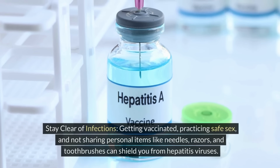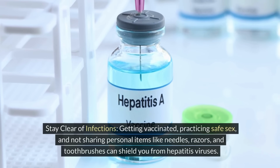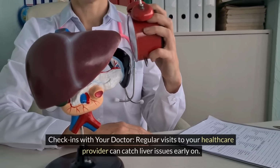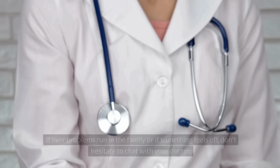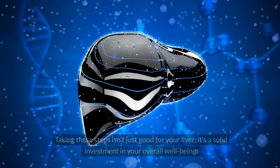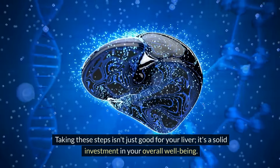Stay clear of infections. Getting vaccinated, practicing safe sex, and not sharing personal items like needles, razors, and toothbrushes can shield you from hepatitis viruses. Check-ins with your doctor. Regular visits to your healthcare provider can catch liver issues early on. If liver problems run in the family or if something feels off, don't hesitate to chat with your doctor. Taking these steps isn't just good for your liver, it's a solid investment in your overall well-being.